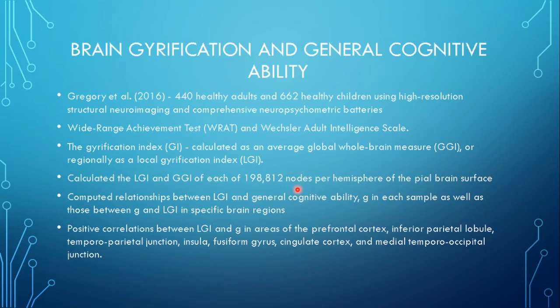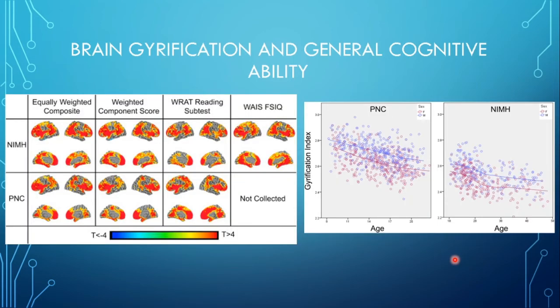They computed relationships between the local gyrification index and general cognitive ability in the entire sample, as well as in specific brain regions. What they found was that there were positive correlations between the local gyrification index and general cognitive ability in areas of the prefrontal cortex, the inferior parietal lobule, the temporoparietal junction, insula, fusiform gyrus, cingulate cortex, and medial temporo-occipital junction. And these can be seen in the image on the left here. NIMH represents the adults and PNC represents the children.